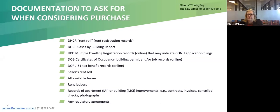Important documentation, if it looks like you have rent stabilized tenancies or you're concerned that you may someday have to defend against a claim of improper deregulation, are all available leases. Sometimes there are people who buy buildings that have no leases. Sometimes there are sellers who have leases going back 20 years. There's a real range of difference there. And if the records are not available, it doesn't necessarily mean you don't want to buy a building, but it may mean that you are taking more risk and may be something that results in negotiation on the price.